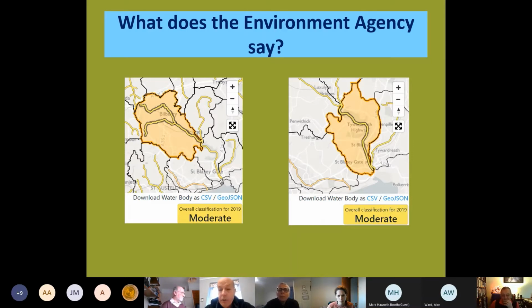On the right, you can see the Lower Par. This part of the river has been heavily altered. In the 19th century, the river was diverted, and the original course was used for a fairly short-lived canal, but both the diversion and the canal are used as watercourses now. This is useful in relieving flooding because the settlements of St Blaise and Par are largely built on the silted up estuary, so they are very vulnerable indeed. As you can see, this too is graded as moderate, and the EA mention agriculture and the water industry as factors preventing it from reaching good status.